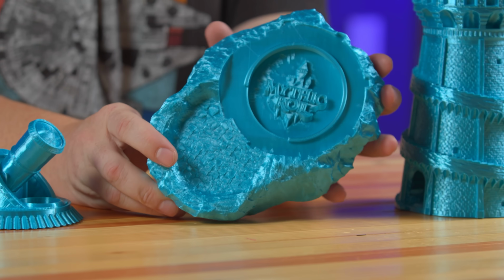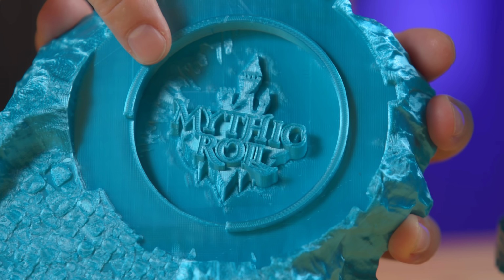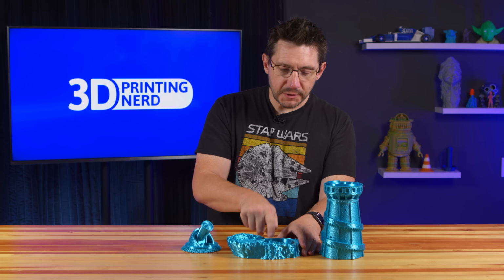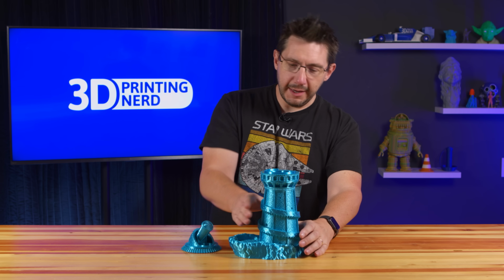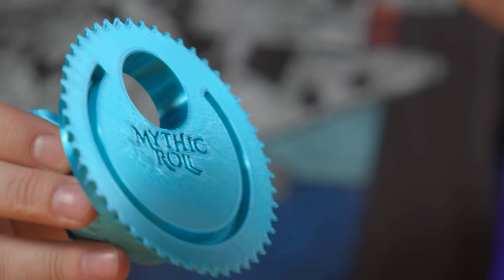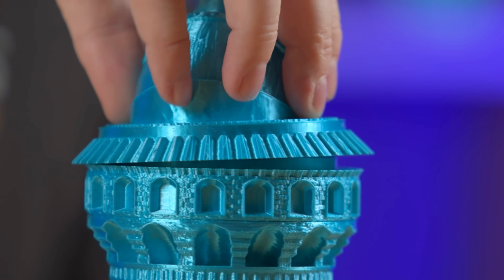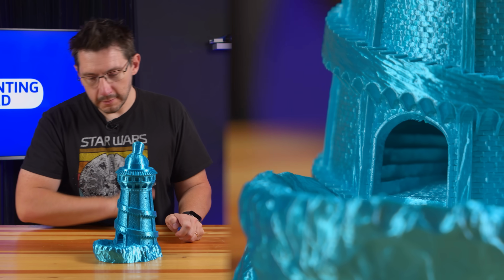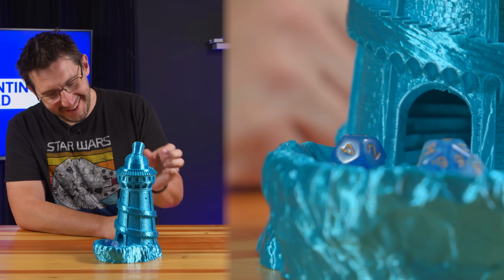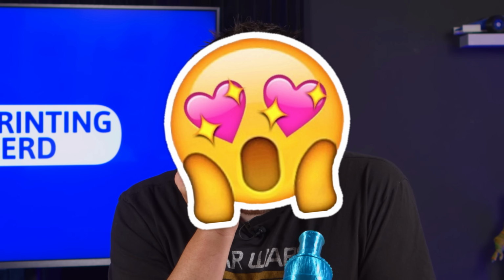This is really cool. They've actually put Mythic in the geometry, but it's there for decoration. It has registration marks here and registration insets here. Kind of sits in there all nice and pretty. And then this also has registration marks here and here. So you just add it to the top. Obviously, we have to test this. This is amazing. Oh, I love it. I love it so much.